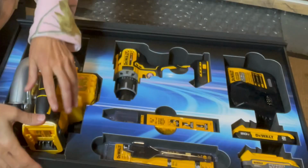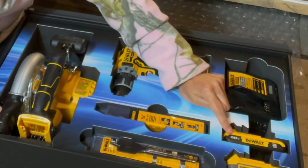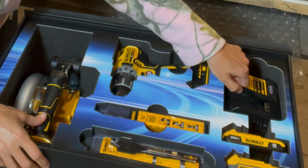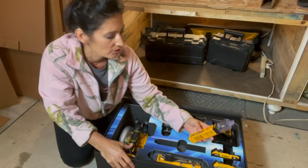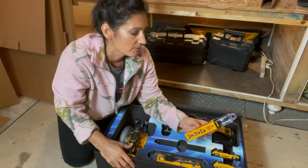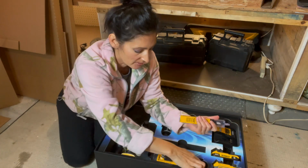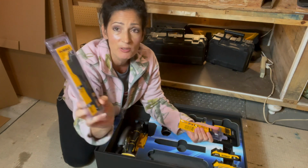They've sent, this looks like the old 20 volt battery and then the new Power Stack battery. So I do have a Power Stack. I have another charger. There's a huge honkin' drill bit. I don't know that I'll ever really use that size. Maybe somewhere down the road. Spade bits, I use them all the time.